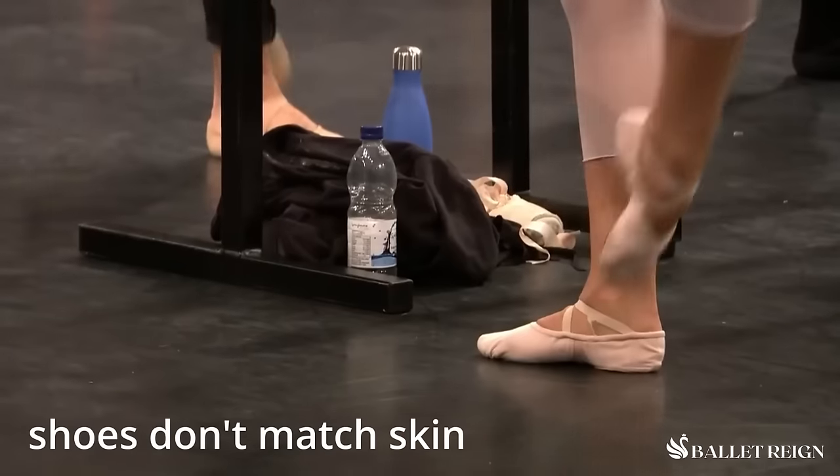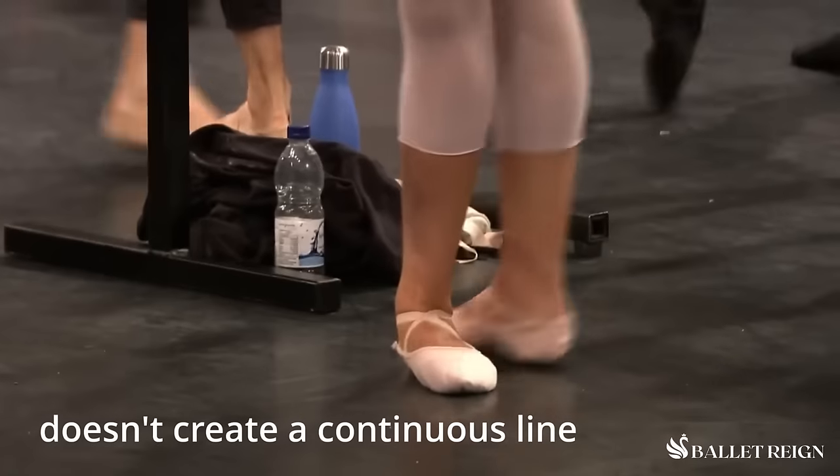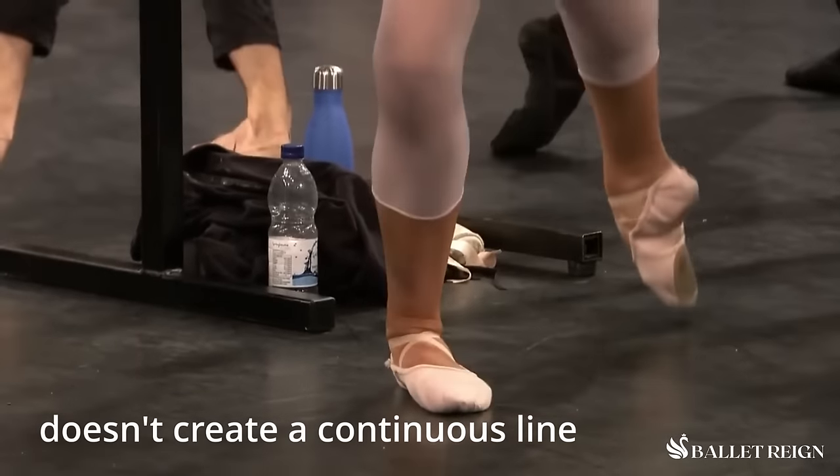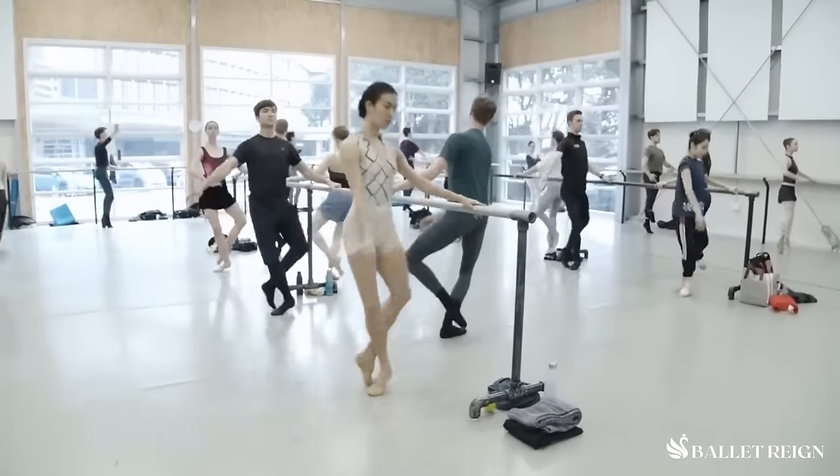Because sometimes if you wear your regular colored ballet shoes, if you have tan skin like me, it kind of cuts the line of your leg. Definitely, especially if you have the elastics as well. It really cuts your line. So when you have tan ballet shoes that match your skin tone, the line is elongated, it's continued to the very end of your foot. So I'm all in favor.